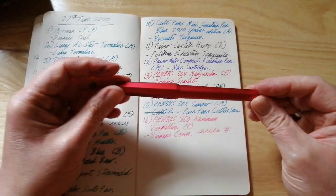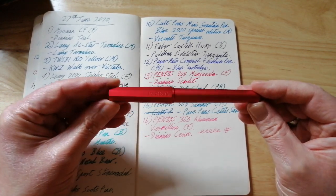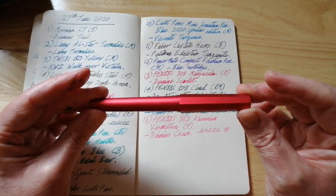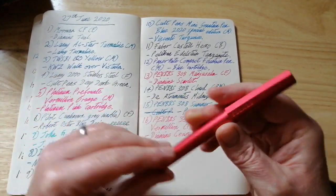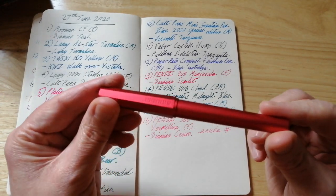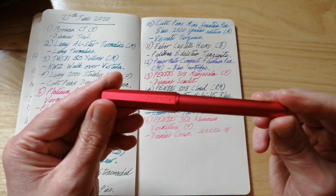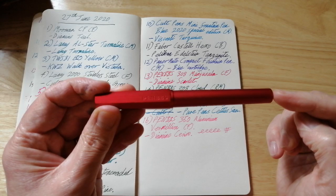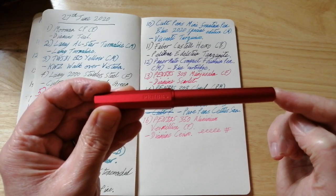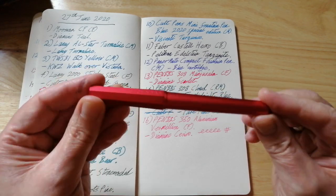So there we go, there's the PENBBS 350 Aluminium Vermillion, which I like, and I find it looks very similar to some of the Namisu fountain pens that are made here in the UK. They did have a sale, which is still on, I believe, of their prototype pens, and you could pick up one of their prototype pens for about £20. And this pen from Etsy cost much less than that. I think it was about £13.